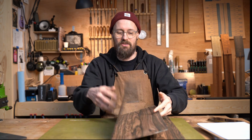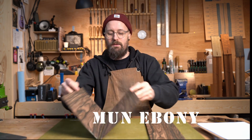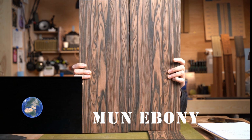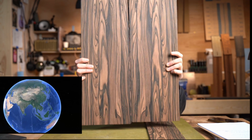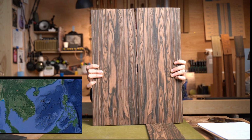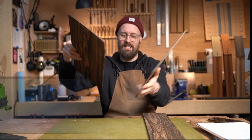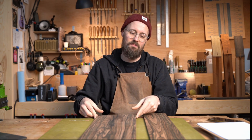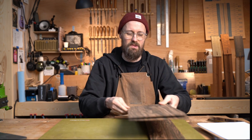And last but by no means least, we have some absolutely jaw-dropping Mun Ebony. This comes from Laos and Vietnam, and it's just absolutely spectacular, really visually interesting. I've been wanting to get hold of some of this for quite some time, so I was super excited that Mike sent me some of this.